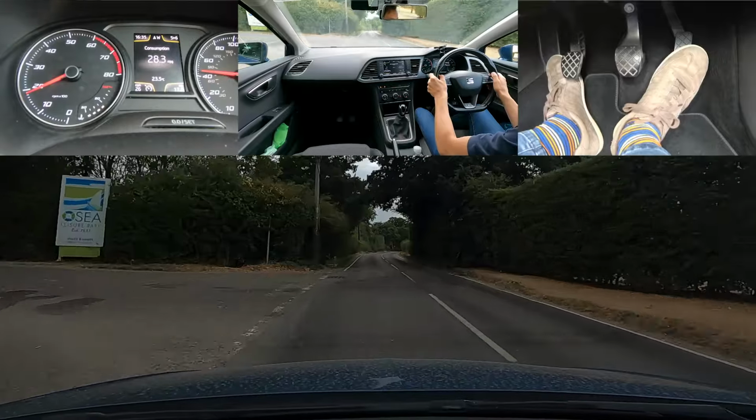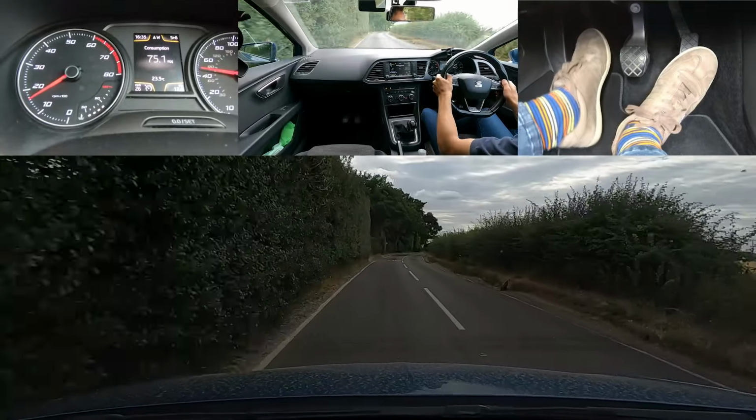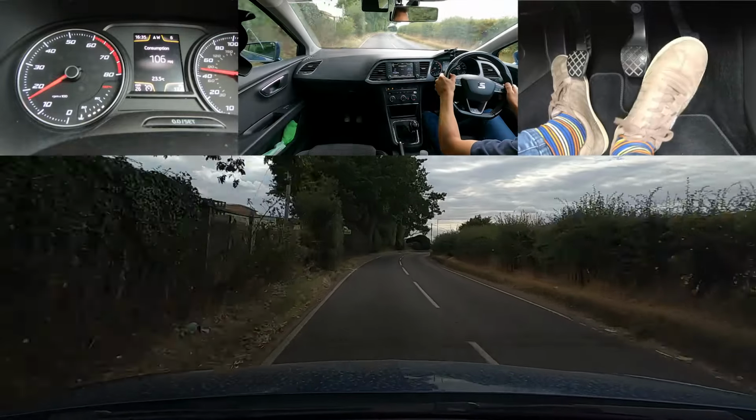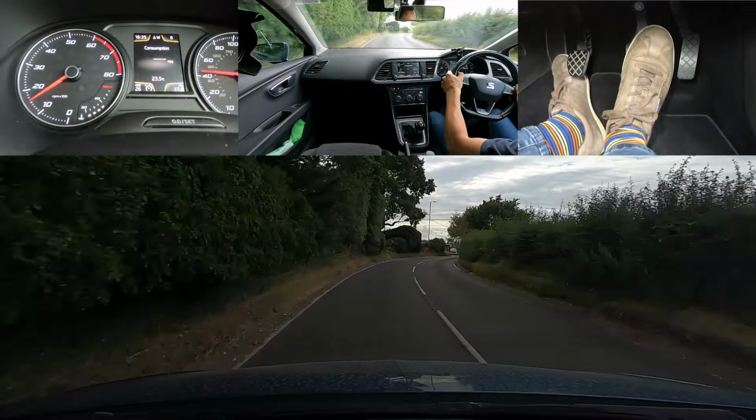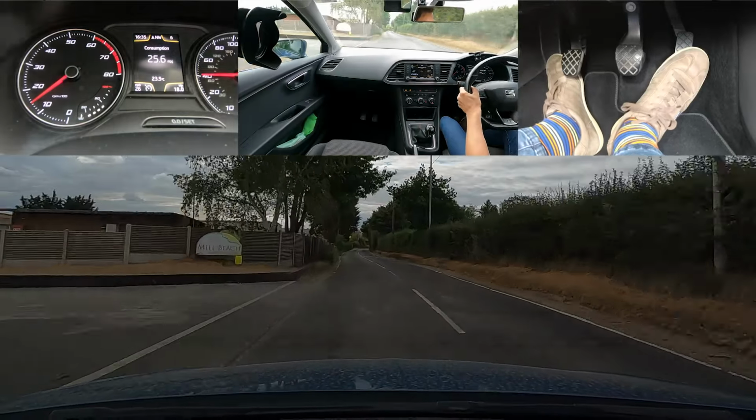Looks like I can go faster here. There we go, 50, up into 6. Should have done that a while ago. My error again, I forgot about that. Off the gas, braking a little bit. And now I can see further. I can keep my speed.